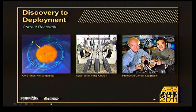More recently, I mentioned bimetallic nanocatalysts earlier. We are learning how, in partnership with industry, to make this in commercial quantities, to scale it up so that it actually can be used in applications. We've also taken our work in superconductivity to the point of helping to develop the technology for second generation high temperature superconducting cables, which are under test in the grid here on Long Island, and also the use of some detector technology originally aimed at homeland security applications, but found other applications in cancer diagnosis.